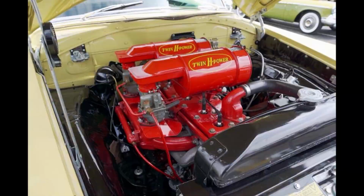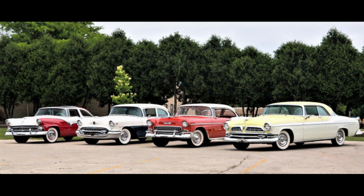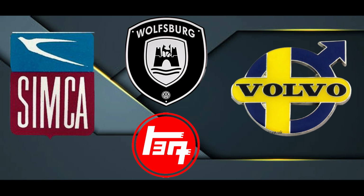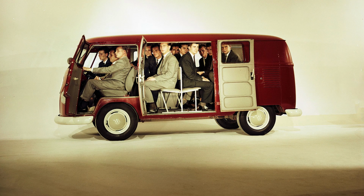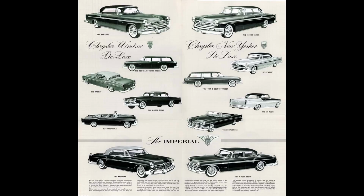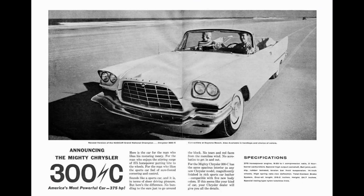In the mid to late 50s, foreign companies like Simca, Volkswagen, Volvo, and even Toyota began gaining in popularity. This was in large part due to their fuel efficiency and compact body styles. Up until then, American manufacturers' main focus was full-sized, powerful vehicles, with little emphasis on gas mileage.